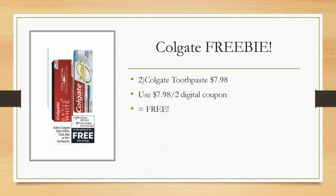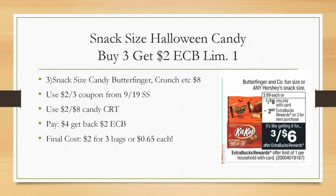You can go on your CVS app, clip the $7.98 off 2 digital coupon, which will become available on Sunday because these deals start next week. Go into CVS, grab 2 that are included, type in your phone number at checkout. The digital coupon will cover it and you'll be paying just taxes. So that is an amazing deal that everyone should take advantage of next week.